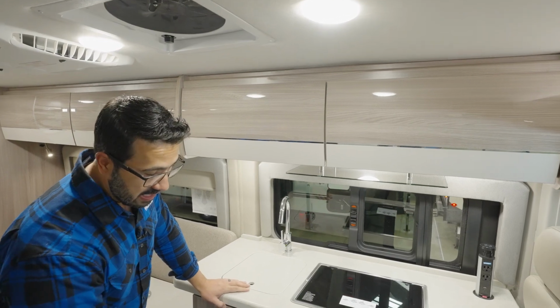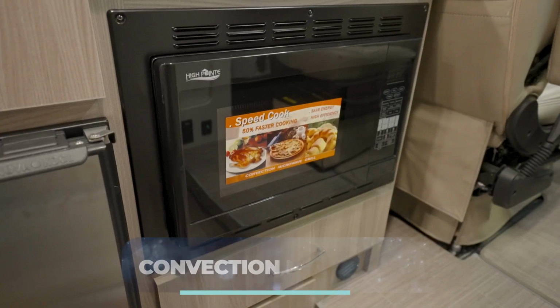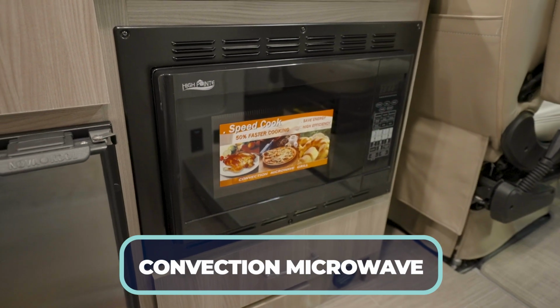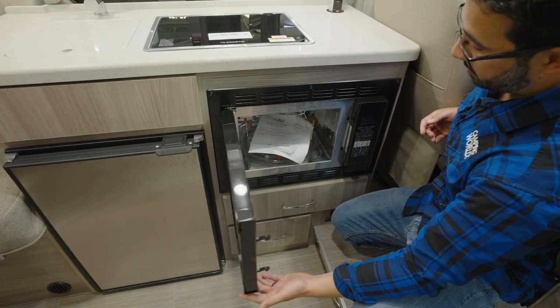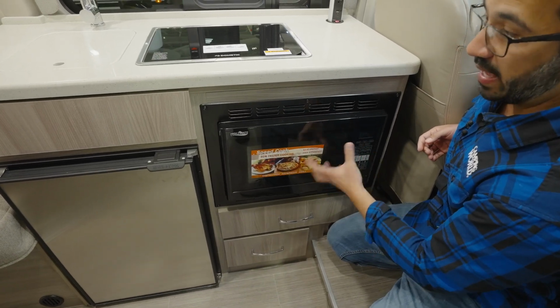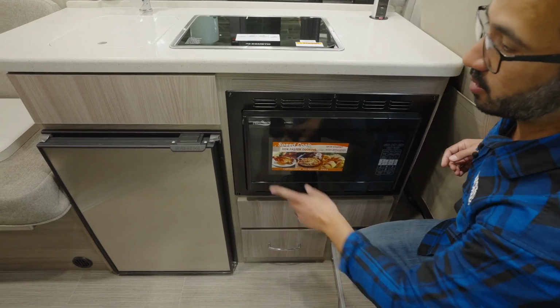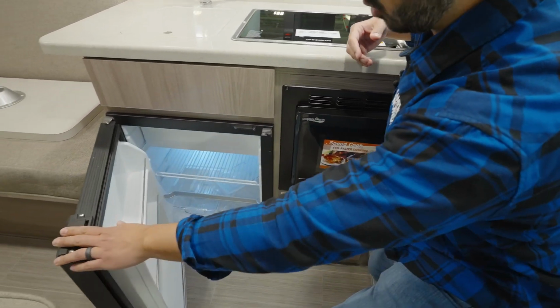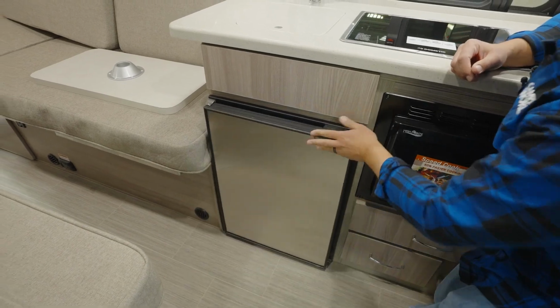When we drop down underneath, you can see the microwave right there. This one is going to be a convection microwave oven. So I'll open that up for you, though it's kind of a mess in there. But if you need to do any kind of baking, right, the convection will take care of that for you. Good storage right down underneath here. And you have good cold storage as well with the Nova Cool refrigerator.